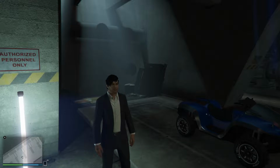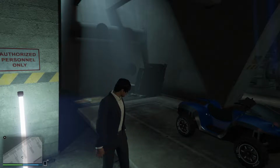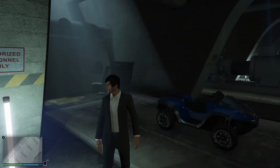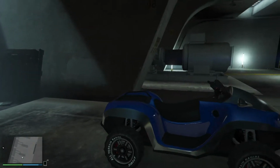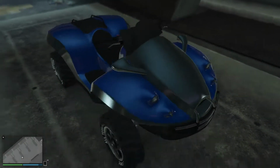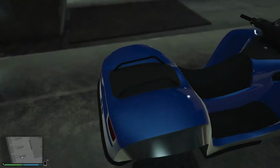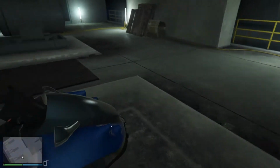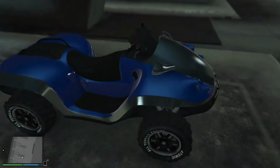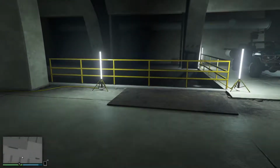Alright, this isn't exactly my garage 4, but is my special garage with special vehicles. And let's take a look at the first one. This is my weaponized ATV. Aquatic, so the wheels go up, and it can be used as a jet ski. An awesome little thing. I don't use it much because its handling on land is horrible.